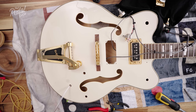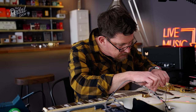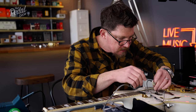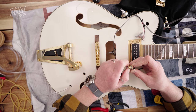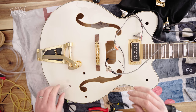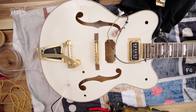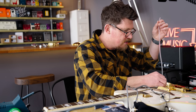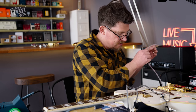Hilarious schoolboy error number one. Don't forget to take the lock nuts off the blinking pots. What a silly Billy. Sun's coming out as well. Let's try that again then, shall we? Success. The sun is massively overexposing everything, but I'm going to take it as a sign because we've got the first pot on.